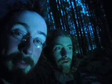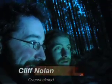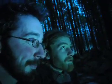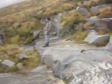Slieve Donard is summited. Overwhelming was the whole feeling of it, that short period we were on the summit itself. You know, it was very overpowering. Overpowering is probably a better word. Pretty intense going up there. How'd you feel, gentlemen, after the day that it was? Very tired. You feel pretty great.